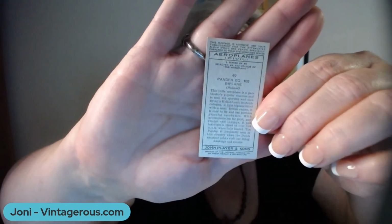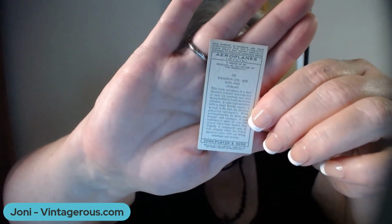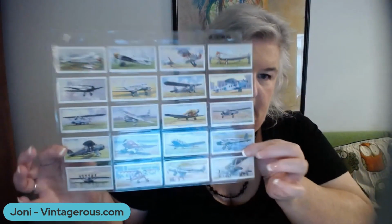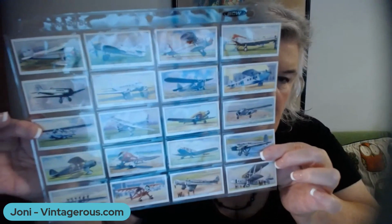What's cool about these cards is it then gives you a description of the plane and what number this card is in the series. So this was a series of 50 cards, and I've got all 50. I'll keep them in these sleeves because it protects them, because they're quite fragile, right? They're small and can easily get bent, and of course condition is everything, and these are in really, really good condition. So that's a cool set that I found.